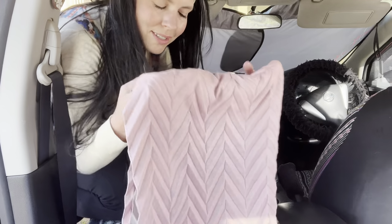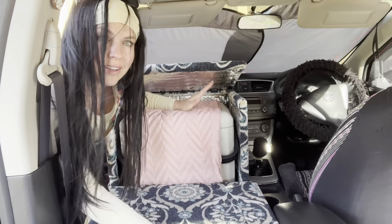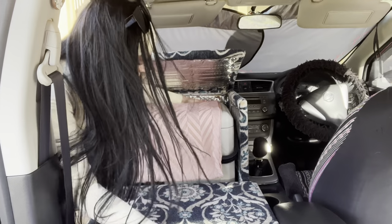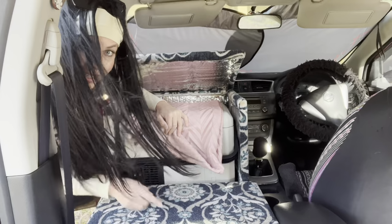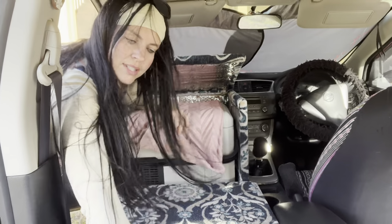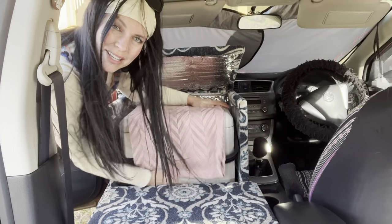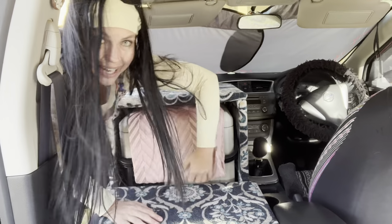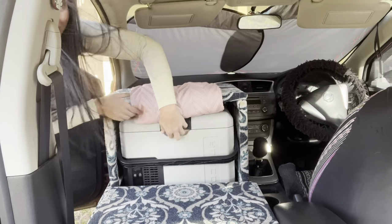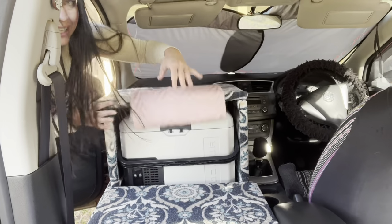This throw here is going to serve both an aesthetic purpose and a functional purpose as well. Not only is it an extra layer of insulation to keep the fridge even a little bit cooler, but when I turn the fridge on, there's a light right here and it can be kind of bright at night. Since my head is here, I don't want that bright light, so it just covers it. It also makes it look prettier, because I don't think the fridge is the prettiest thing. When I need to open the fridge, I just go like this. Bada bing, bada boom. Super easy.